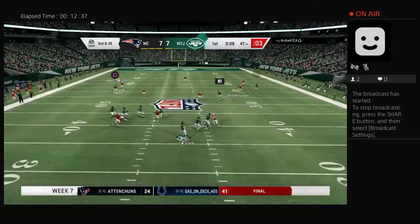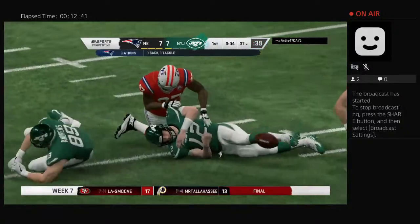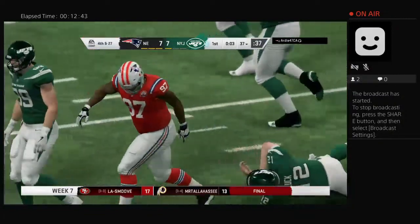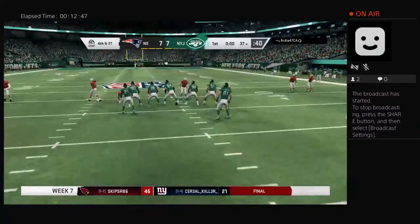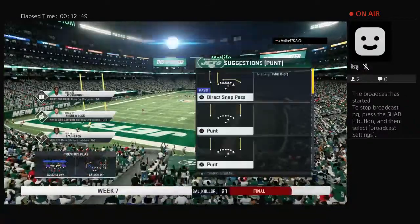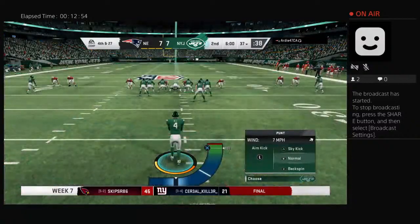Out of the gun, Luck. Nowhere to escape, and he goes down. Geno Atkins, he's the one to get him, and that is sack number 7 for him on the year. On now to kick it away is the punter, Matt Wild. These two teams all tied after 1.